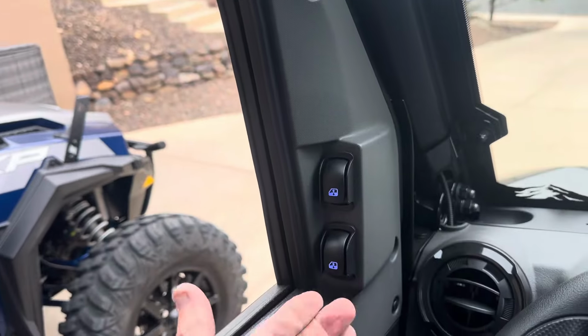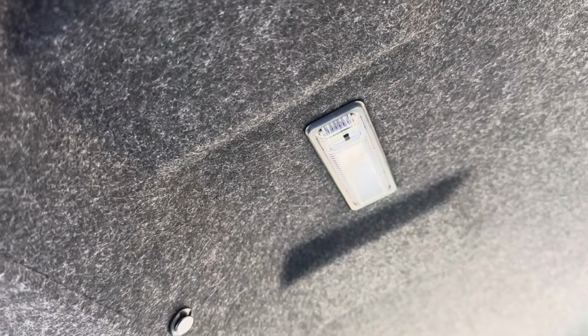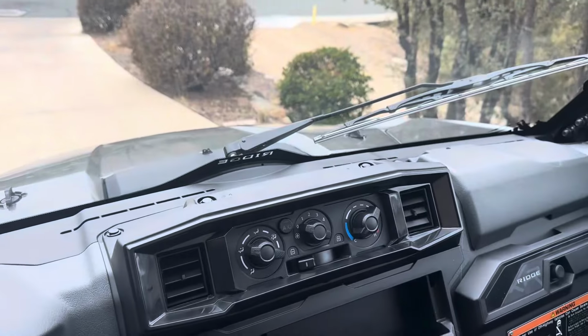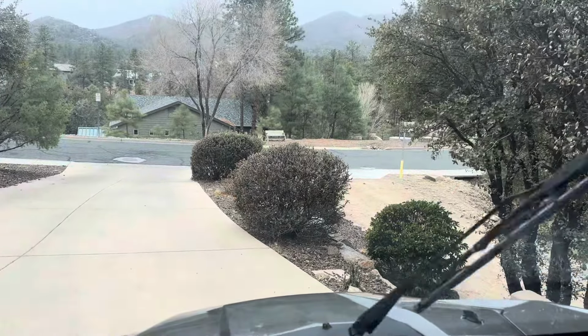Again, creature comforts of power windows. The mirror does come standard from the factory on this unit, and you have a dome light as well as carpeted headliner. One more advantage over the Polaris, or actually several, is air conditioning and heat. And now that it's starting to rain, we can turn the wiper on and still enjoy the ride on the trail.